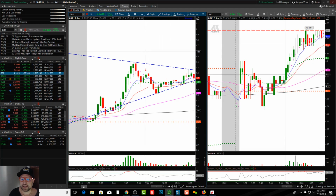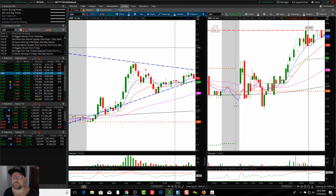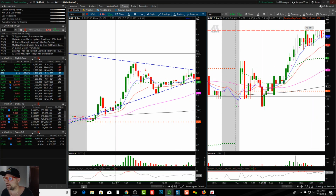AKS. Again, this is a high float stock with AKS, so high float. So if this thing breaks out, it might only go up 5 cents. If it breaks down, it might only drop 5 cents, right?